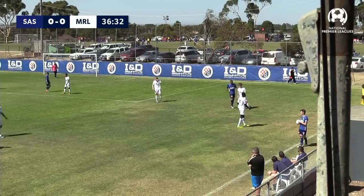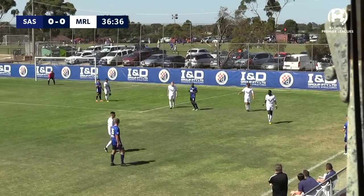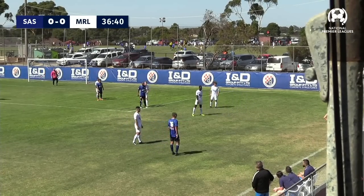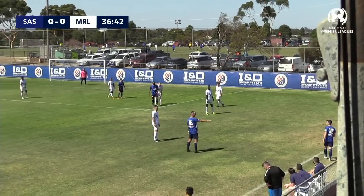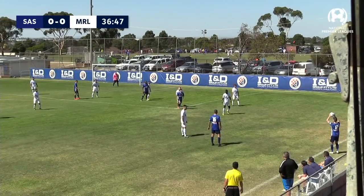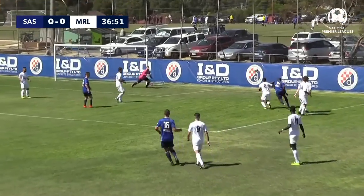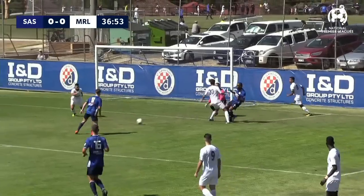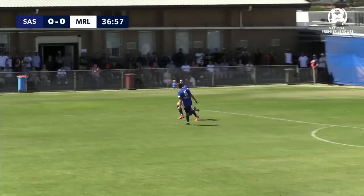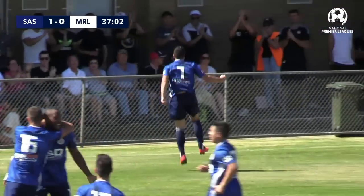Sims looks to throw in the ball. Amaboye and Grgic are there in front of him, with Hernan lurking in the box. Taking their time, they are, Dinamo. Sims looks for Amaboye. Amaboye turns and has an opportunity, lays it back to Kandari, who takes the shot on the right foot, and it is 1-0 to St Albans Saints at home.